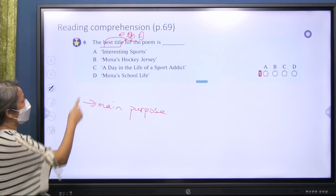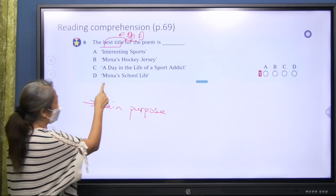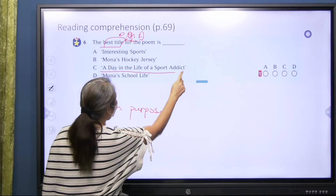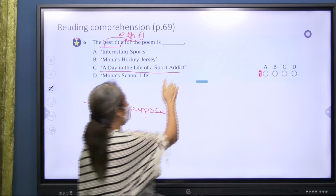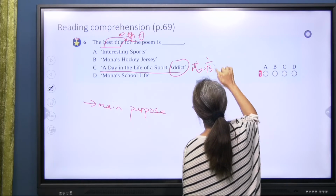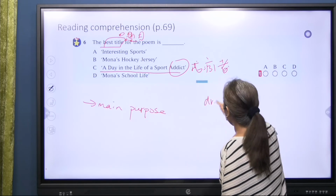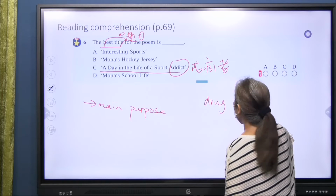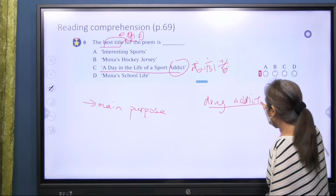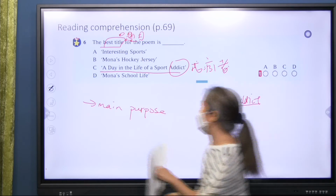Not only this one, Mona's hockey jersey. Not only this one. A day in the life of a sports addict. A day in the life of a sports addict. Addict, what does it mean? Addict means, okay, so if we say drug addict, drug 毒品, drug addict 吸毒上癮嗰啲人, drug addict, okay?